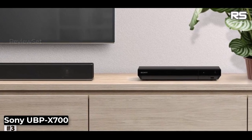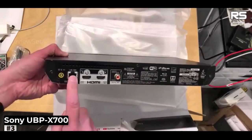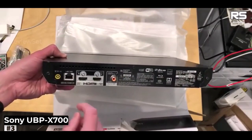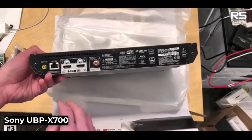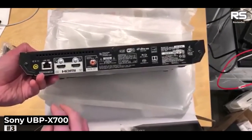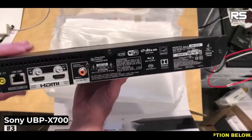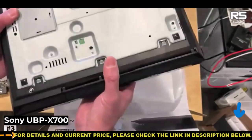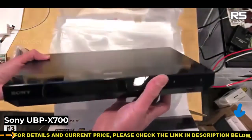In addition to playing Blu-rays, the player can also stream 4K content from a variety of sources, including Netflix, Amazon Prime Video, and Disney+. It also has built-in Wi-Fi so you can connect it to your home network wirelessly. The player is a compact and stylish player that is easy to set up and use. The remote control is well-designed and makes it easy to navigate the menus.